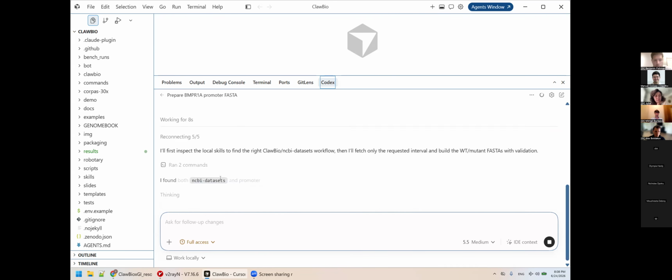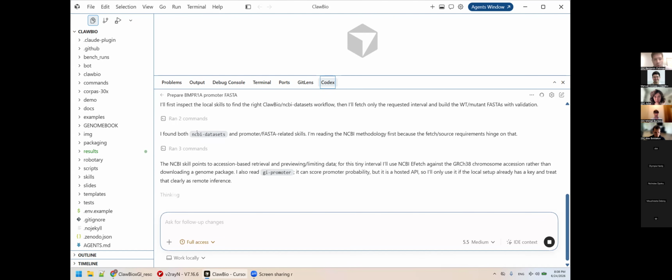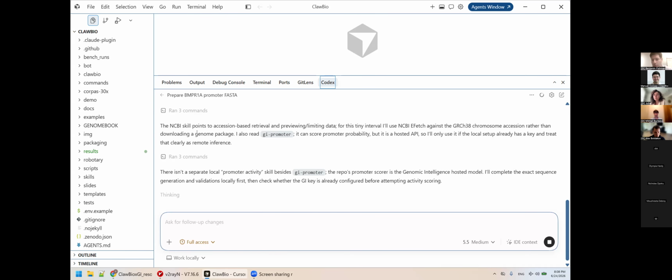So it will explore the repo and find appropriate skills. Actually, it's nice. What I love about ClawBio is that it's useful to combine skills from different sources. For example, to get the DNA sequence, it will call some other sets of skills, not genomic intelligence. Here it will call NCBI Datasets to get the sequence. And that's very nice. You don't need to think yourself about each instrument that should be used in the workflow. You might specify the core set of instruments. You might leave even this to the agent, and it will work quite well combining different skills.